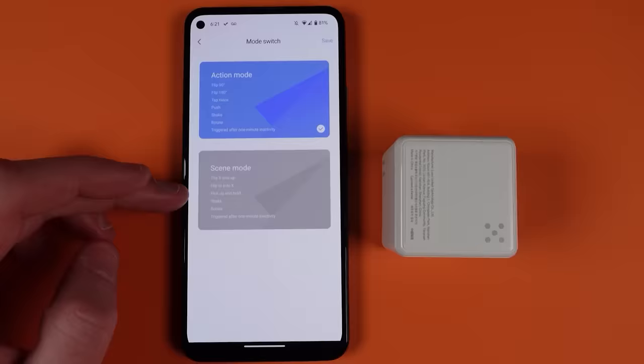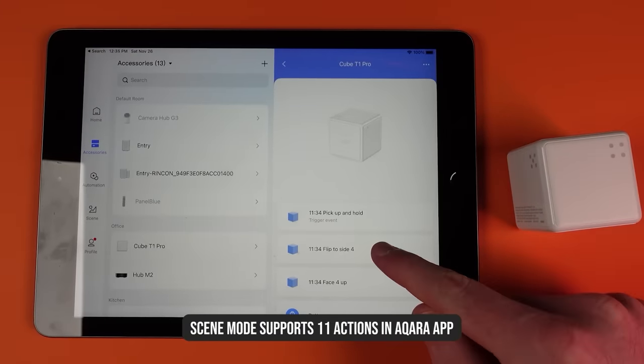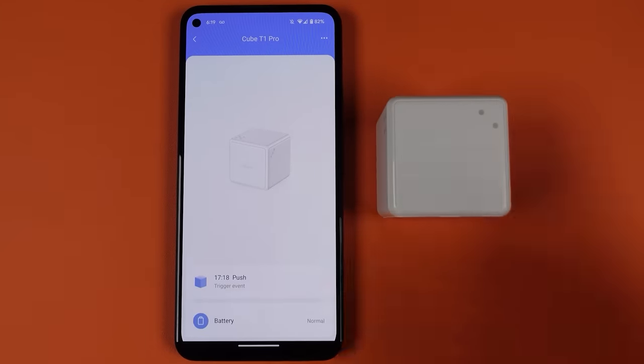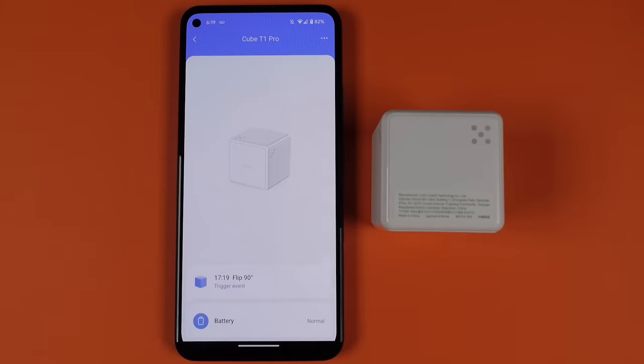Inside of the Aqara application, the routines start incredibly fast when you use the cube to trigger there. In scene mode, you're gonna get 11 different automation starters, and in action mode, which is similar to the older cube, you get 6. So as of now, the T1 Pro is an incredibly powerful automation product that is well thought out, because it actually helps you to remember what it is you've programmed it for.